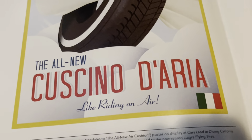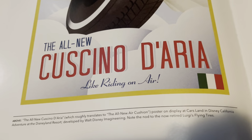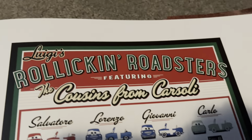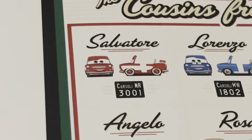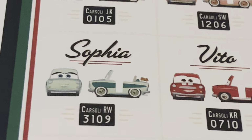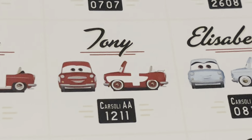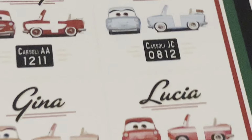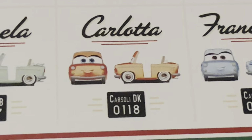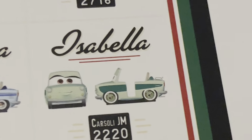Fettuccine Alfredo. The all-new Casino d'Aria, like riding on air. I will note that another cool thing in line for the Rollickin' Roadsters is they have a bunch of Luigi's tires, and they have the names for all the tires, so that's pretty sweet. Here you have all of Luigi's cousins. You've got Salvatore. It also has the license plates for all of them if you want to go back and look at them. Lorenzo, Giovanni, Carla, or Carlo, I can't quite tell. Sergio, Pascal, Rosa, Angelo, Sophia, Vito or Vita, Tony, Elisabetta, Lucia, Gina, Karina, Nicola, Camilla, Carlotta, Francesca, and Isabella.